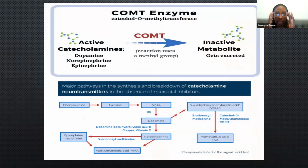So we also look at the activity of the COMT enzyme. Remember, this catechol methyltransferase enzyme is what's completely helping us to inactivate our active catecholamines. So that's what's getting them down to that VMA, that HVA. And as you can see here, dopamine becomes DOPAC. DOPAC is acted upon by COMT to make that HVA.